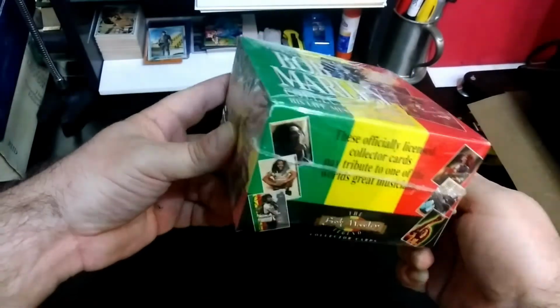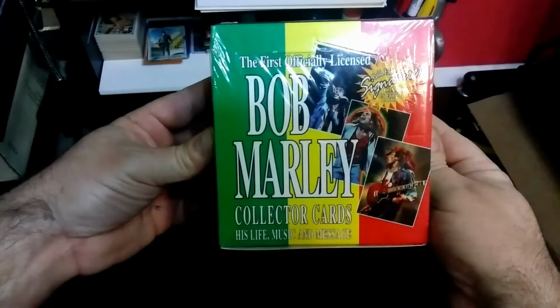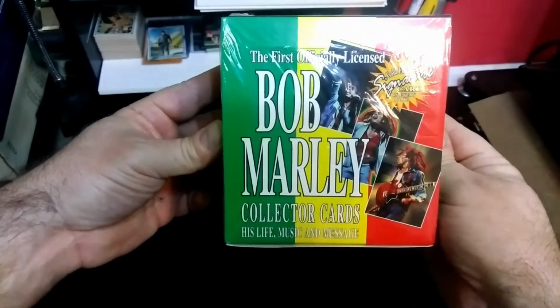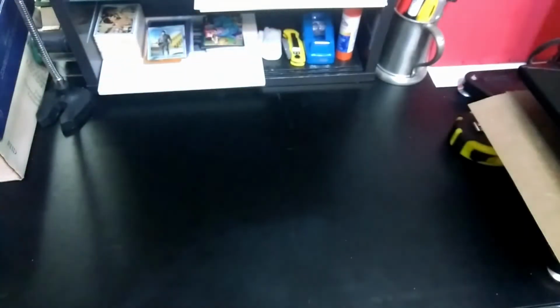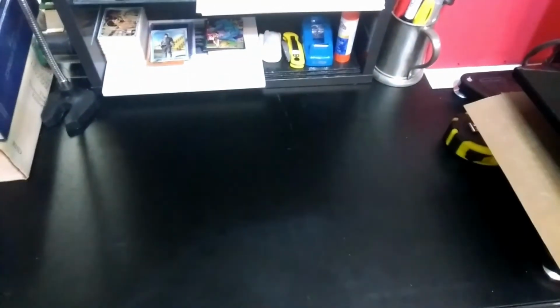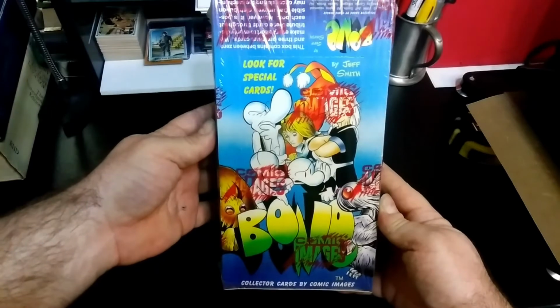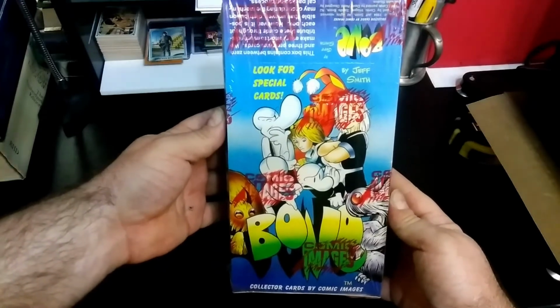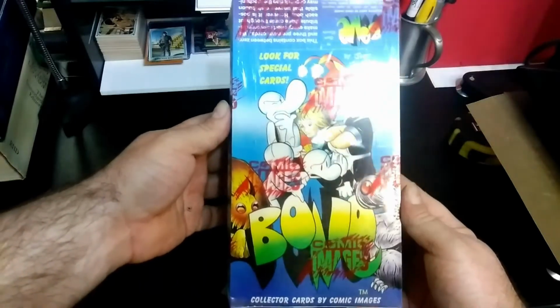I keep getting calls from the local smoke shops to get more for them. They seem to go through them fairly well. Got one shop that doesn't. For some reason, no one at that one shop wants them, but the other shops, some of them have gone through 6 different boxes in like 3 months. So they like them.